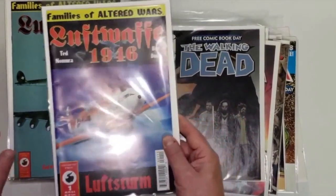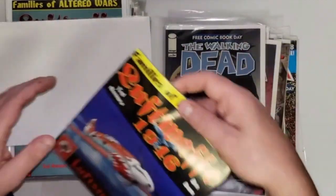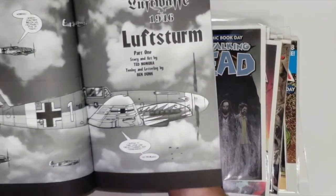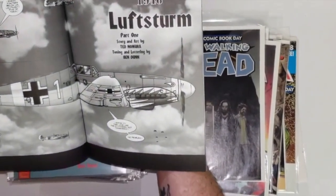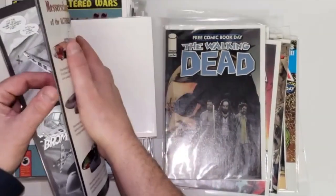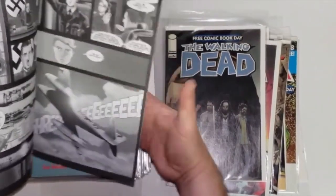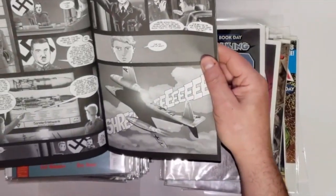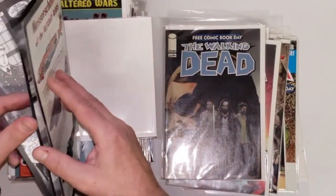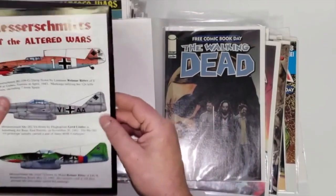This is an alternate universe story in which Hermann Goering's death in 1918 and the 1937 discovery of a buried flying saucer allowed Nazi Germany to pour more resources into the development of the Wunderwaffen. So the Axis powers are more successful and the Allies less so, so the war drags on, right? Now, the artwork is by Ted Nomura. He's the artist and the writer, actually.